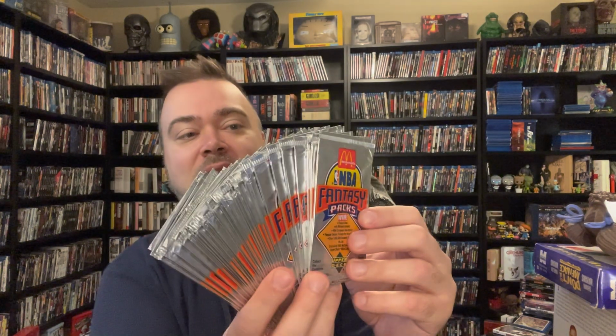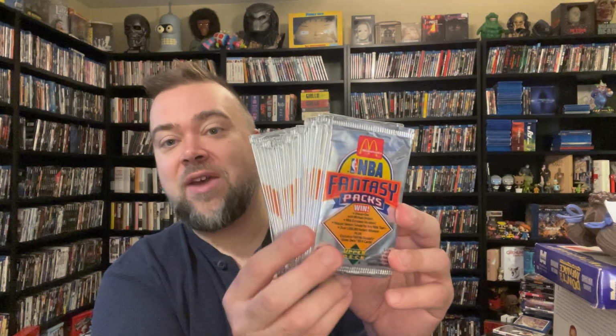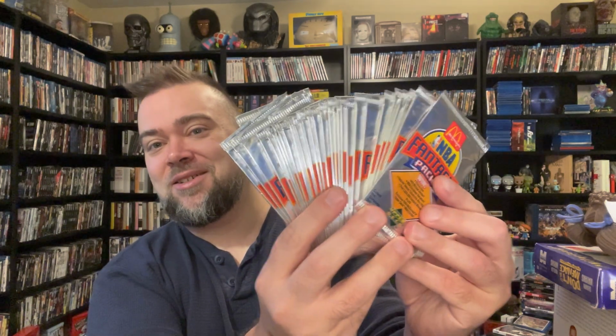But looking forward to reliving some childhood memories, nostalgia right here, and hoping to get some Shaq rookie cards and Michael Jordan cards. And wish me luck. I think this will be a fun time to rip these open. Let me know if you remember these cards as well. These 1992-93 Upper Deck McDonald's fantasy basketball packs. But now let's go ahead and check them out.